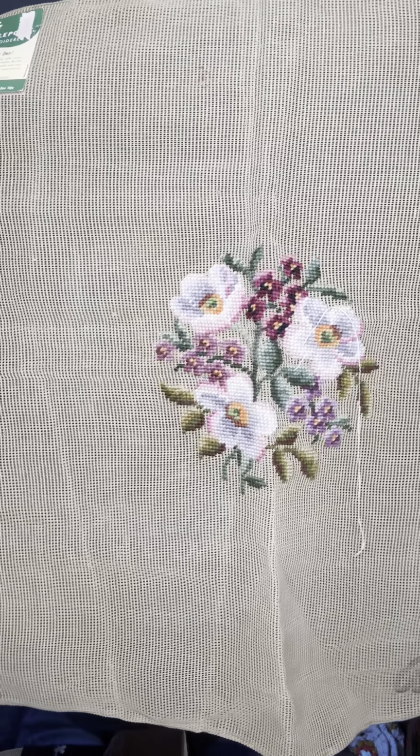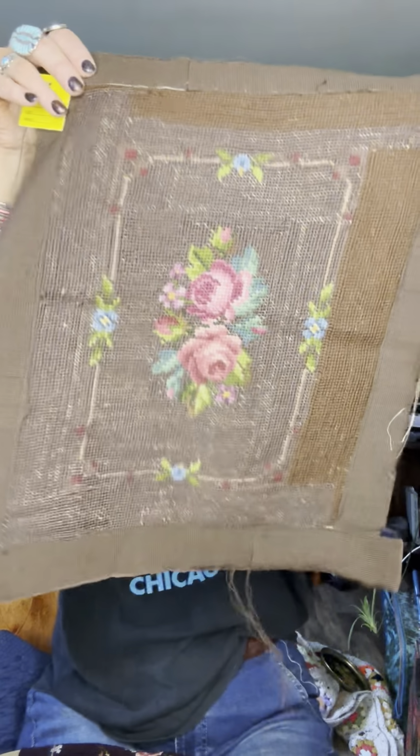And then I believe these were from possibly a different thrift store, but I was just kind of on that same kick. And I feel like once you see things and have a vision in your head, I probably would have never bought these because I'm just not into this kind of thing. But for what I'm going to repurpose them for, I was like, that is so cool.